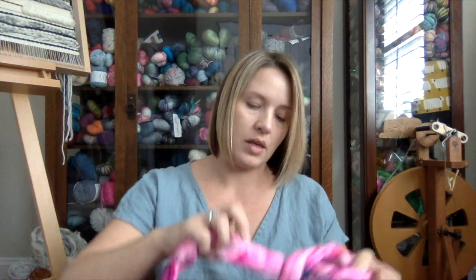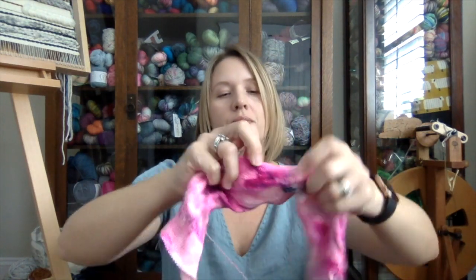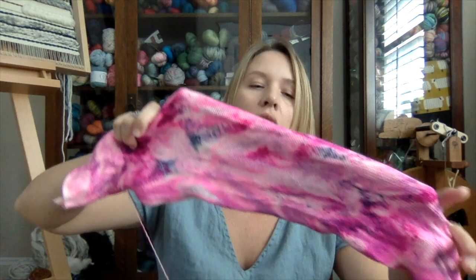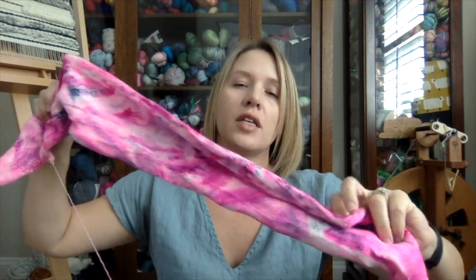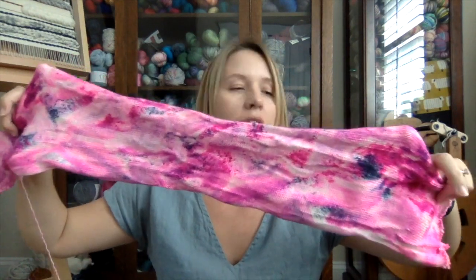I've been working on another sock that I haven't touched in ages. These have been up here just on my desk. I don't know if I've ever even shown them on the podcast. Maybe once. But this is a sock blank that I dyed when we first started dyeing yarn, and I was playing around with this watercolor kind of spreading technique. And I really love the way this sock blank turned out.